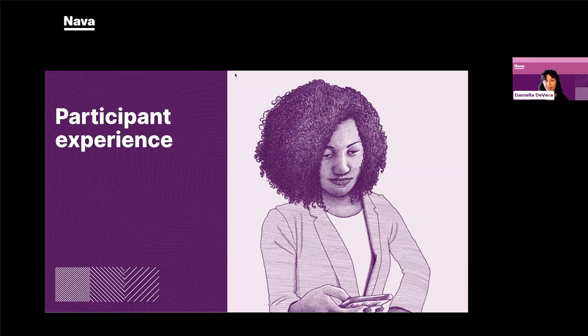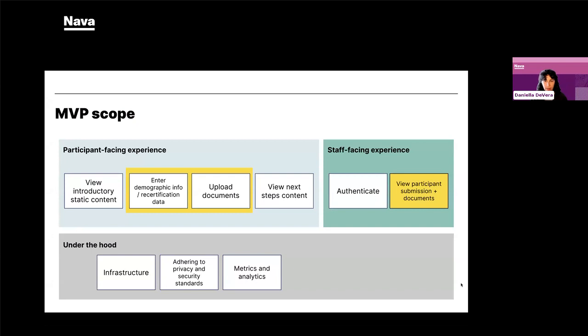Thanks, LP. As LP mentioned, my name is Daniela De Vera. I use she, her pronouns, and I am the design lead for this project. So talking about the participant experience, on the next slide, we're going to look at what the shape of the scope of our MVP was.